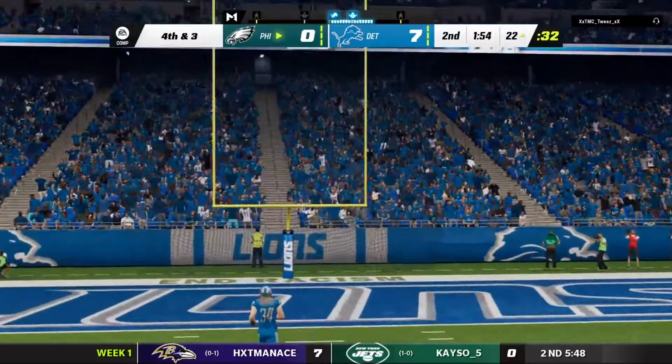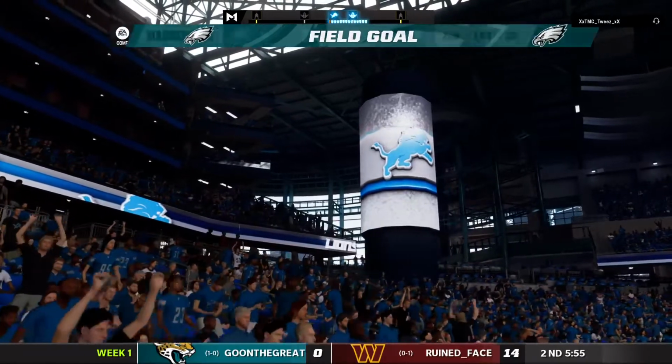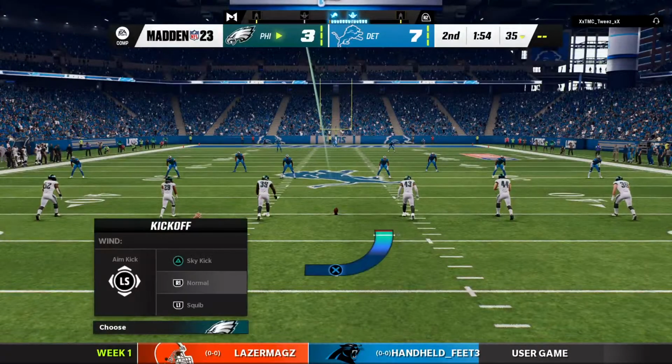The kick by Elliott is good. And they are on the board, but still trailing. It's 7-3. So they're able to end that drive with 3 points in this one-possession ball game. And ideally, you want to end every drive with points.